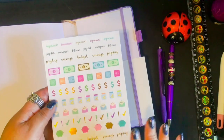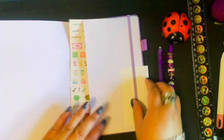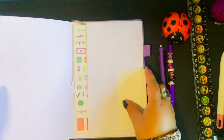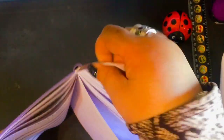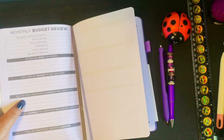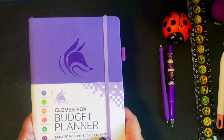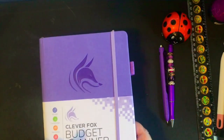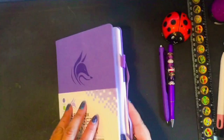They get you going and get you started. And then you can put this back in your pocket. And then you got this band right here. So you could close this up like this. Oh, and not only just that, you have a ribbon right here. So you got this ribbon to mark your pages, a satin ribbon, and then you could close it up, and there you go. So you got your Clever Fox budget planner, undated monthly budget planner, which I just really like this. I really do.